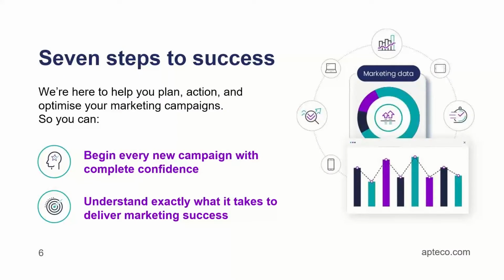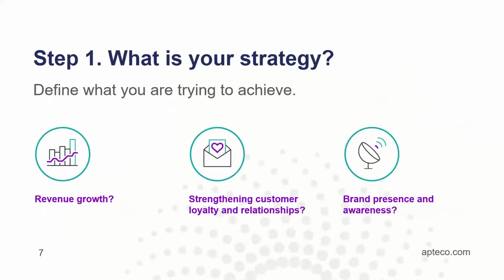So let's get started and take a look at the building blocks of a successful campaign. Firstly, whilst this may sound obvious, take some time to be clear about your strategy and overall objectives. What are you trying to achieve? Is it revenue growth, or do you want to deepen your loyalty, extend the relationships with existing customers, or are you moving into new segments or new markets and want to increase your brand presence and awareness?